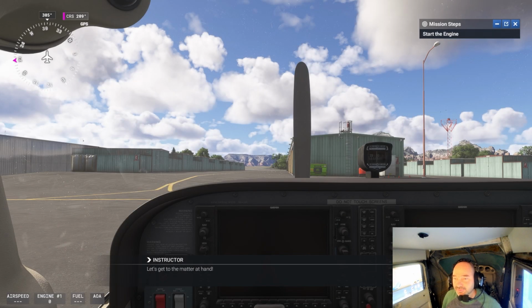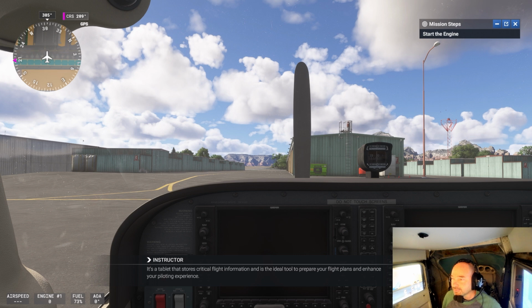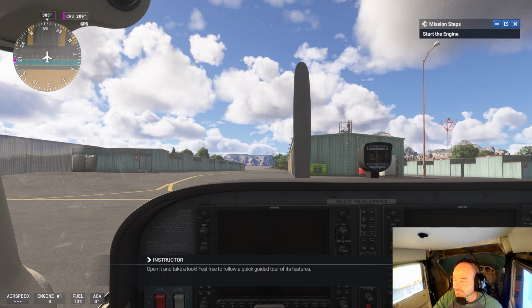Matter at hand. You've been given an EFB, also referred to as an electronic flight bag. It's a tablet that stores critical flight information and is the ideal tool to prepare your flight plans and enhance your piloting experience. Open it and take a look. Feel free to follow a quick guided tour of its features.